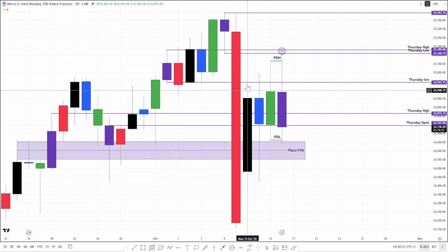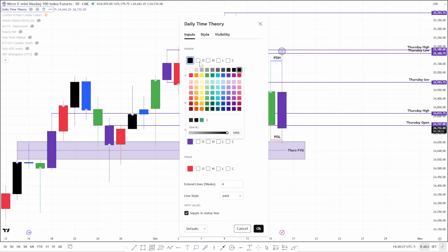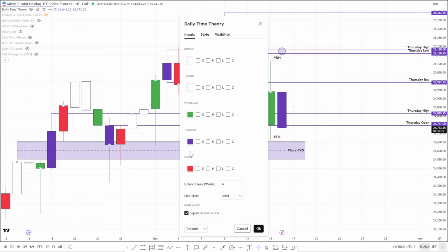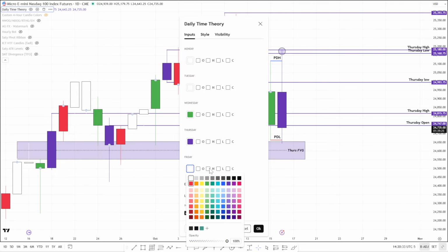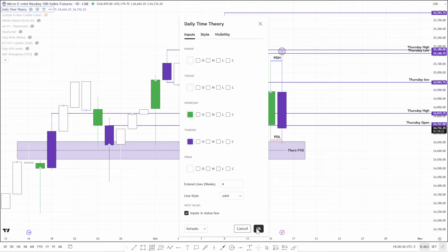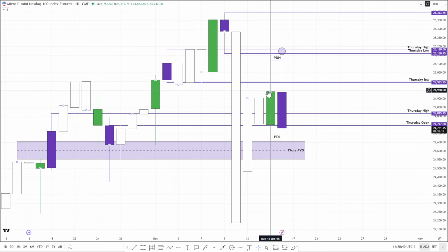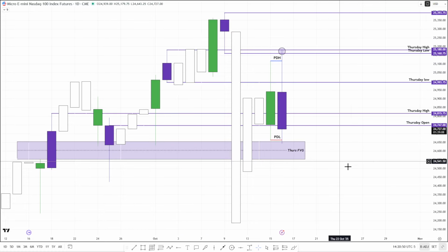Okay. So we're looking at Thursday and Thursday points of interest. Let's go over here and just white this out. And we'll leave the previous day before, right? Because we're looking at previous day high and previous day low. Okay, so the day prior, these are some points of interest. And then now we have our Thursdays highlighted. Everything else is off. So we can just kind of look at this.